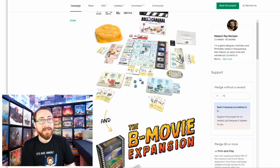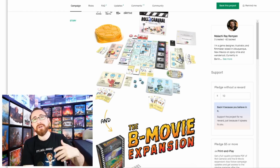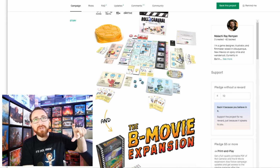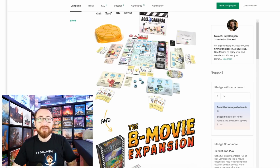Every round you're going to be taking dice and placing them in different zones and basically trying to figure out which scenes you're going to be shooting, which various aspects you're going to be adding to your movie. There's different traits, I can't remember what they're called, but you're trying to get these little cards in the corner of what you're trying to go for there. You're going to have different cards, and the idea cards are going to be the core of the game for me.